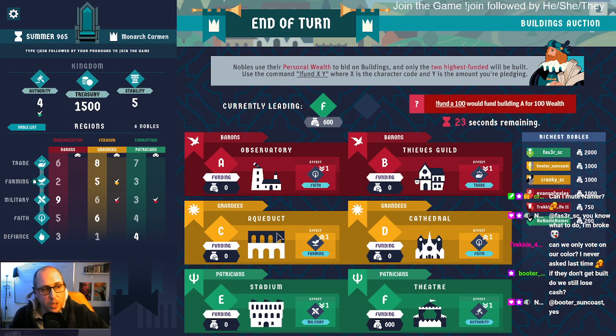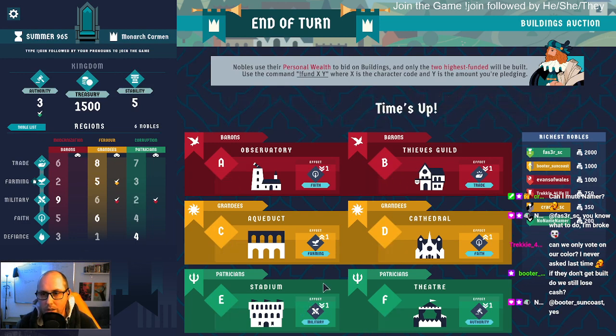And if you bid more than 200... If you bid 900 for something that isn't the theatre, the theatre won't get built. But we'll see. So he's gone for a stadium. Oh, lowers military. I see Cranky's getting it. There it is. Time's up.